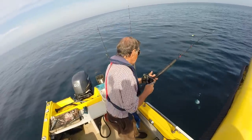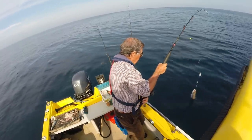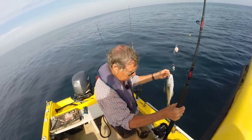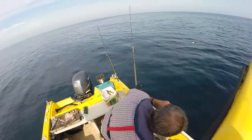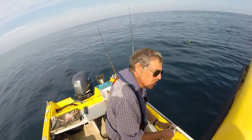Wow, boys, this one's a chunk. This is whiting of the year. Oh my God. This has made the trip worthwhile, people. Look at the size of this whiting. Let me get him off the hook for you. This is the size of a small cod.